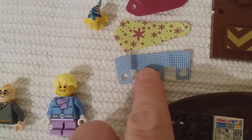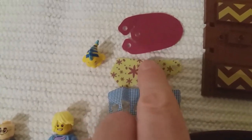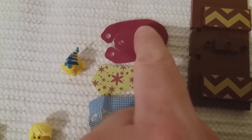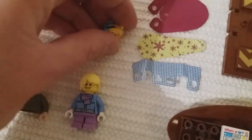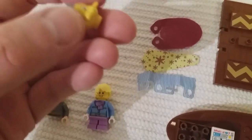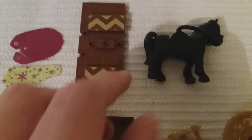I don't know. There's this piece which comes from the Dorothy CMF line figure. I'm not sure about that piece. Probably from one of the Moana ones or something. I'm not sure. And this, probably from Anna. Is Anna from Frozen? From the CMF line, most likely. And this fish. I don't know. From one of those films. Probably Ariel or something. What was that film called? A Little Mermaid. There's this door.